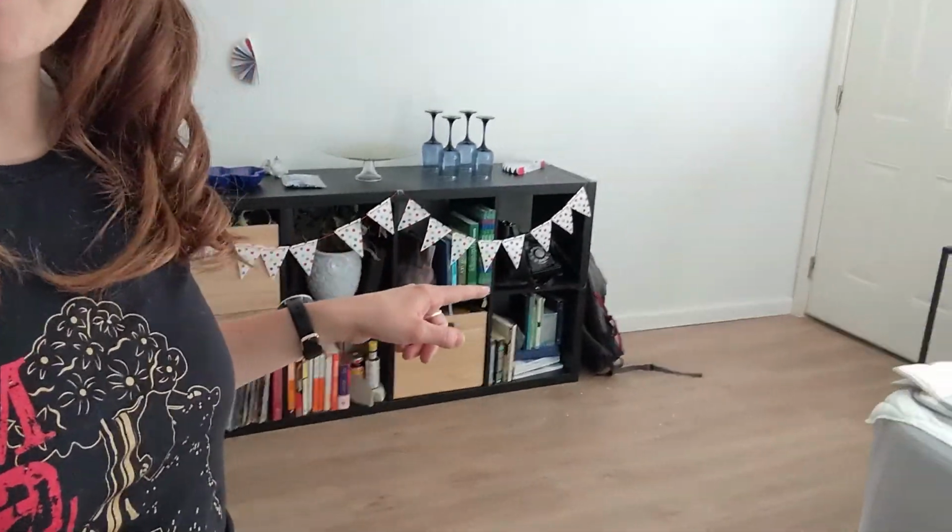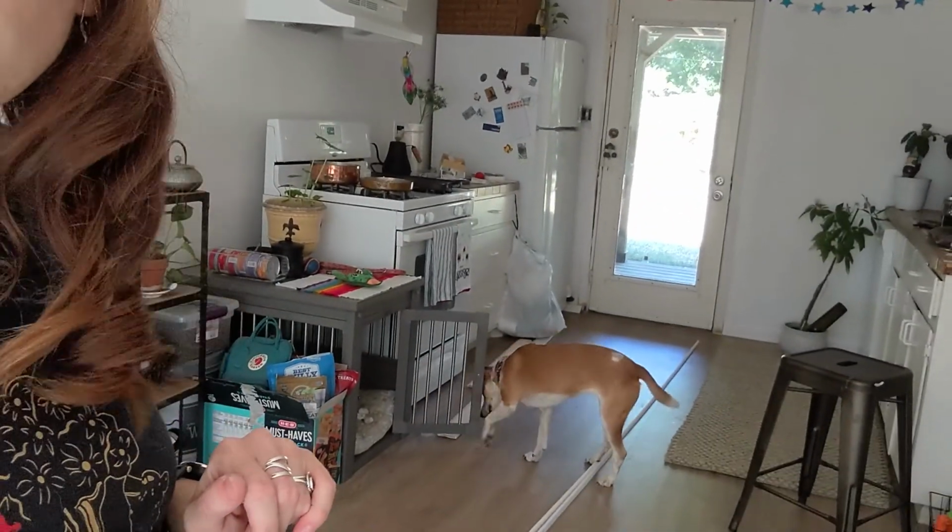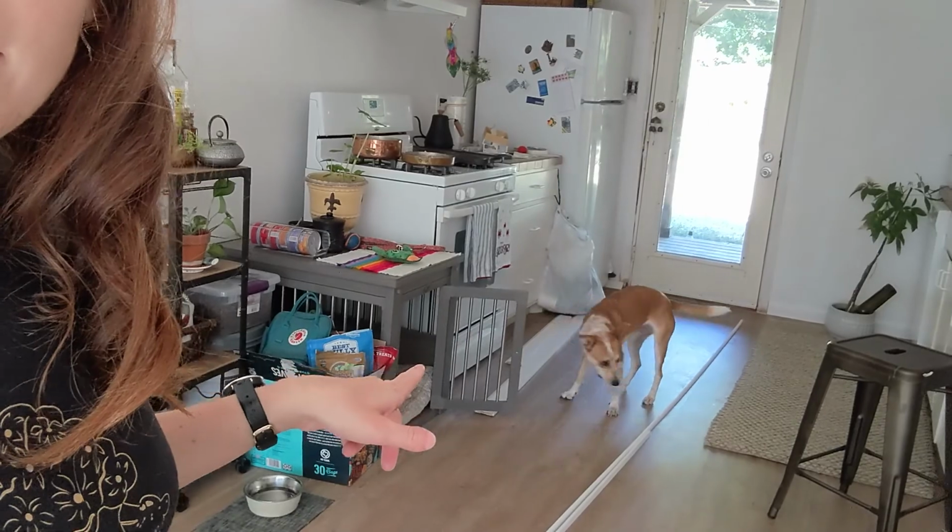So yeah, those are my projects for today. I've gotten the place sort of set up for 4th of July party, and I'll finish doing all of that and put some stuff tomorrow. Harley's got the rest of the little peanut butter jar I gave to her.